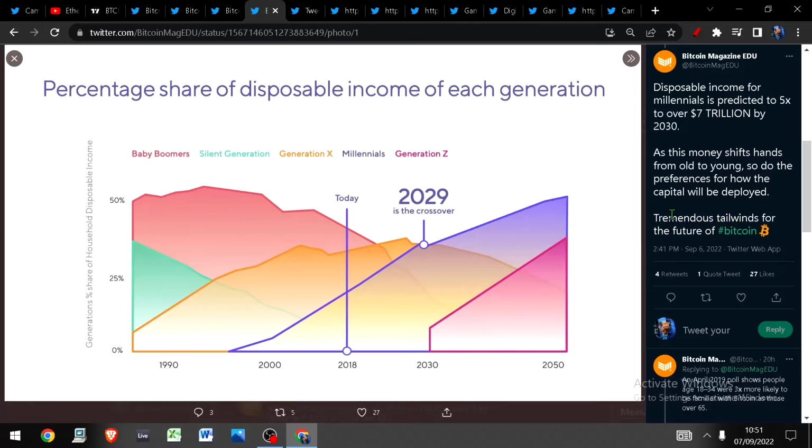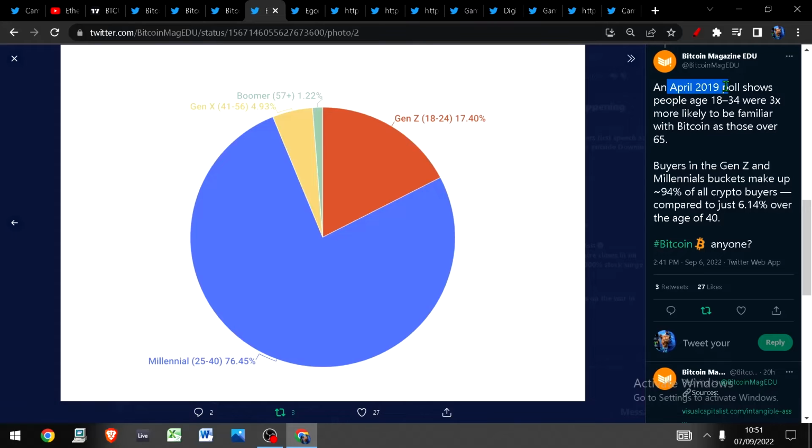And of course, the millennials are smarter pertaining to Bitcoin, because it's far easier for millennials to understand this sort of stuff. This is far more intuitive to millennials and to Gen Z than it is to the older generation. An April 2019 poll showed that people aged 18 to 34 were 3 times more likely to be familiar with Bitcoin than those over 65. So there you go, that's exactly what I just said.